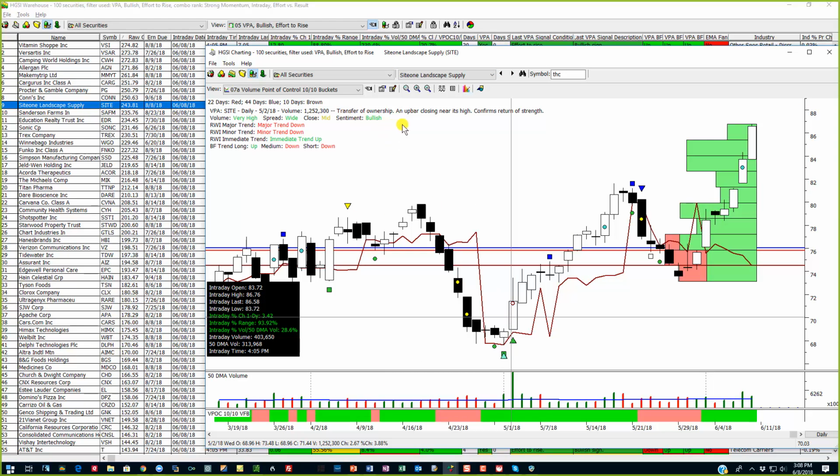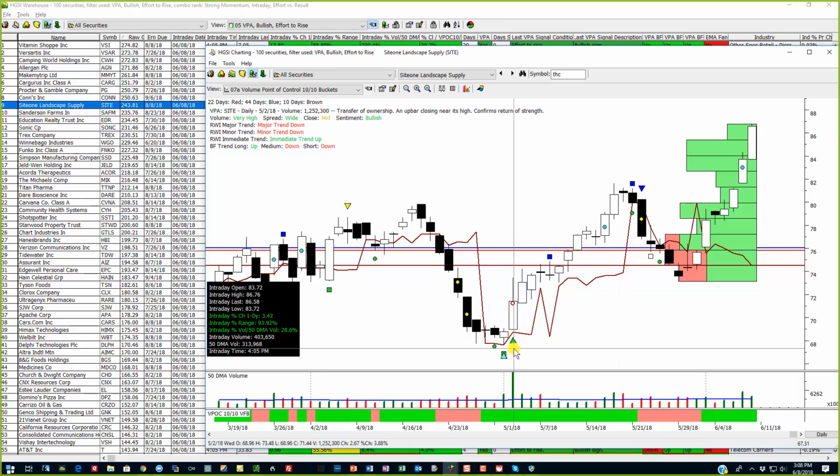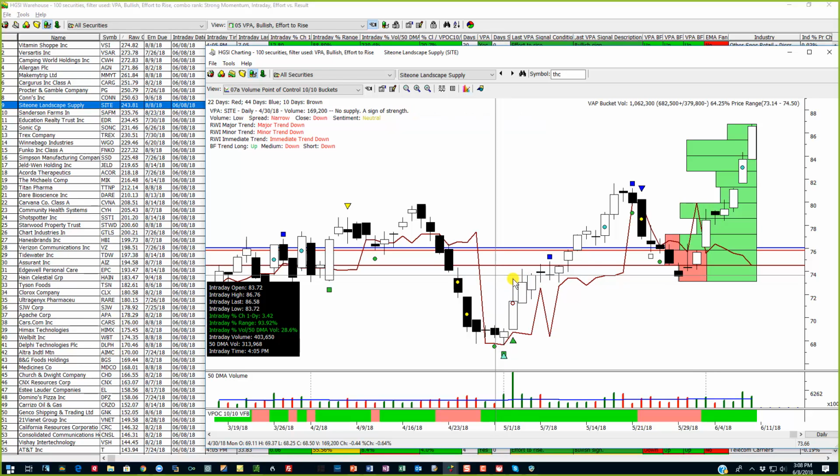Okay, this is a transfer of ownership, an up bar closing near the high. That confirmed the return of strength. It just means that there was really heavy volume, and this is exceptionally heavy volume on this particular candle, and the close was above the midpoint of the candle, but there was either buying, in this instance it was selling. So not everybody was convinced. There was profit taking here, as you can see with this wick. Top of the wicks here, it closed right here, which is halfway above the midpoint. So it just means that there was profit taking, or it was transferring from strong hands into weaker hands.